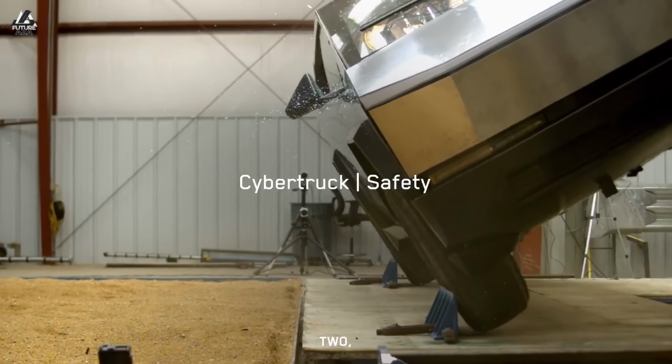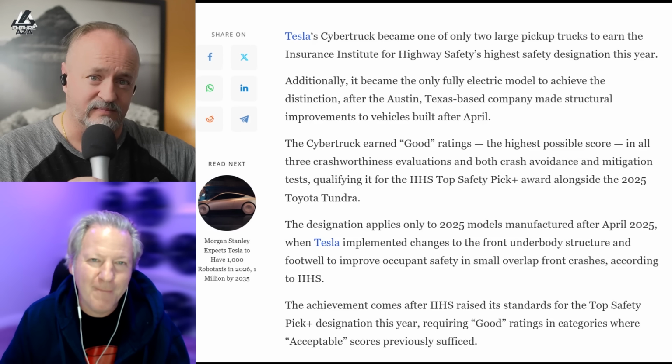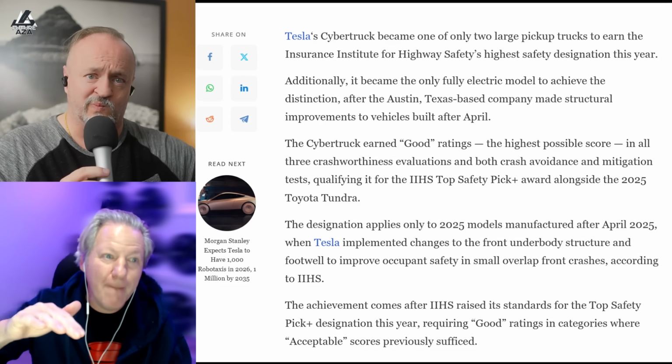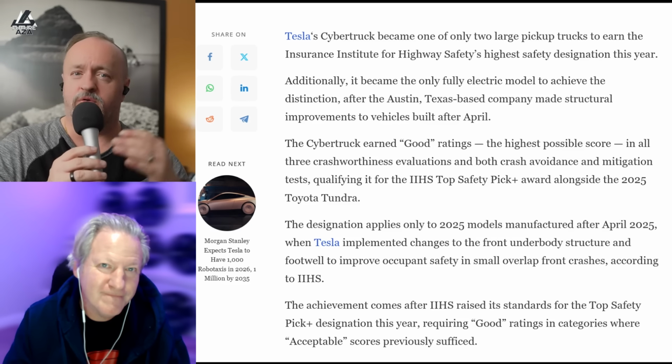Because they're bottom heavy, Brian. They have all the weight between the axles at the bottom of the vehicle, and that makes them much more sturdy than vehicles that have an elevated engine above the axles. All correct. That is all correct.